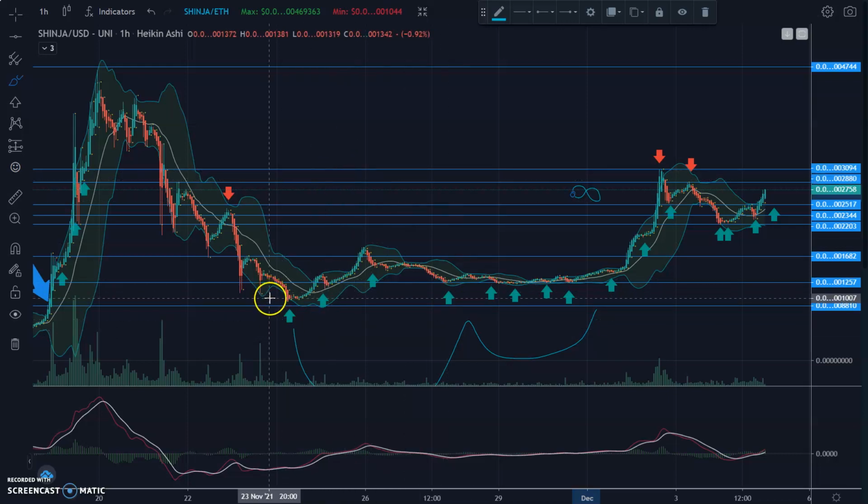But check this out, how this continues to happen, right? On the line, off the line, boop, crosses on the bottom, pink line crosses over, we cross the middle Bollinger line, on the line, off the line. It's really not that difficult.